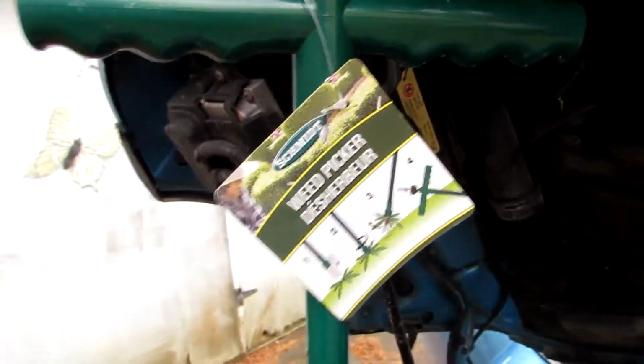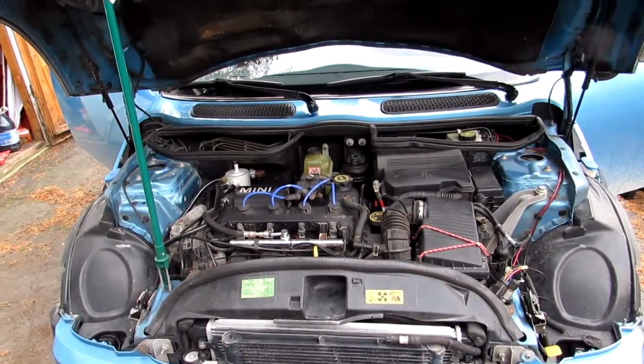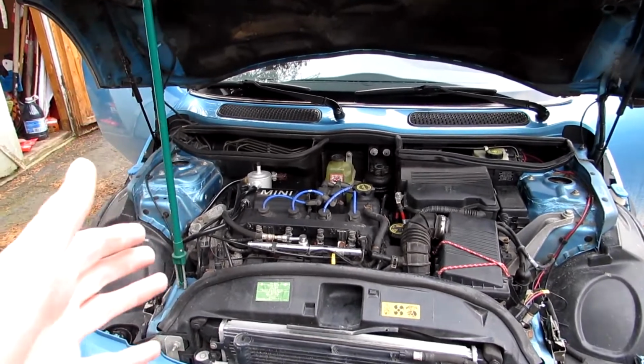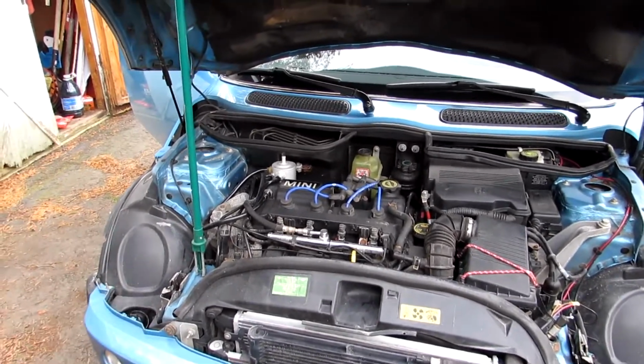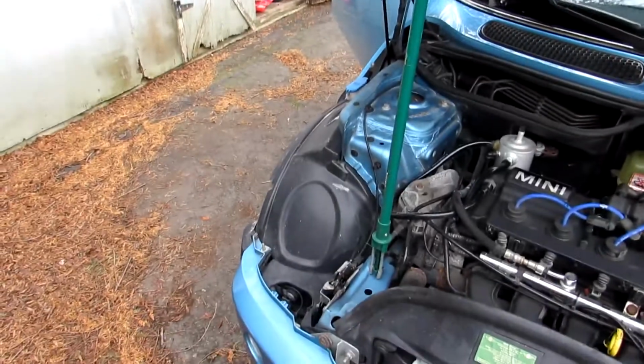We're using a weed picker for a prop rod. Don't knock it. I have seen a 1400 horsepower modified RX-7 4-rotor, you know what I'm talking about, Rob Dom's car. You don't have no hood rod. Who needs a hood rod? Who needs a prop rod? Just find something the right length and away you go.